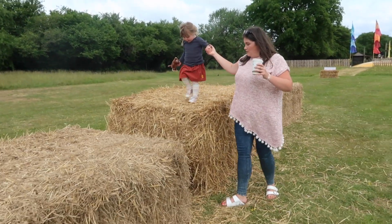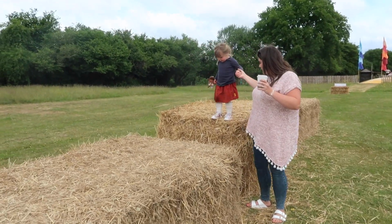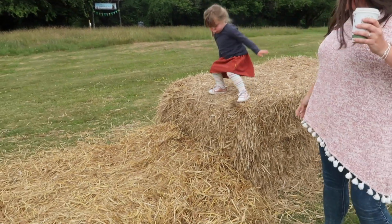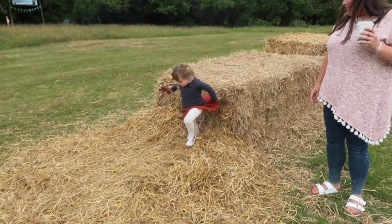And another big jump. You can do this one. I think you could do this one, though. 2, 1, jump. Oh, look at that. Yay. 1, 2, 3. Oh, she's going to go down in the bump. Yay. So far, so good, guys.